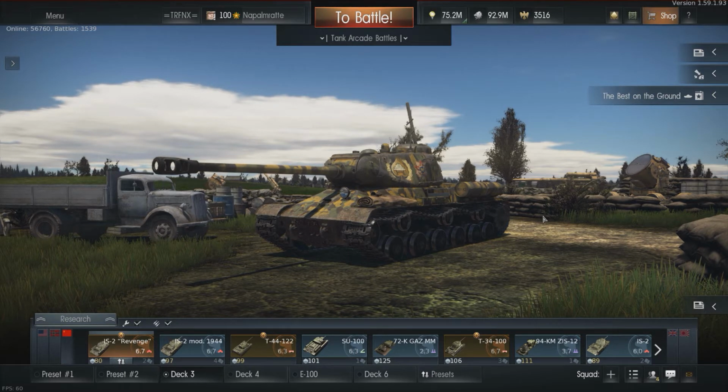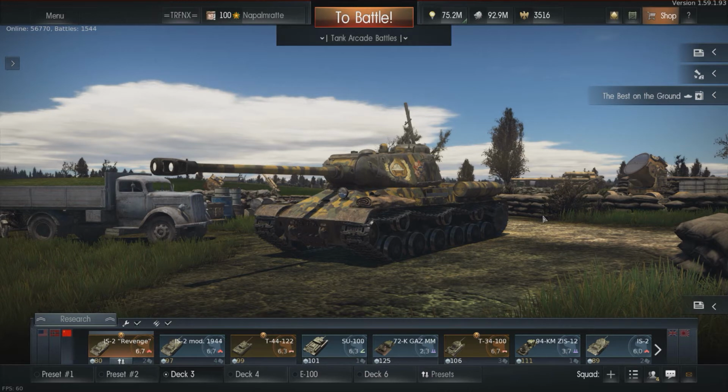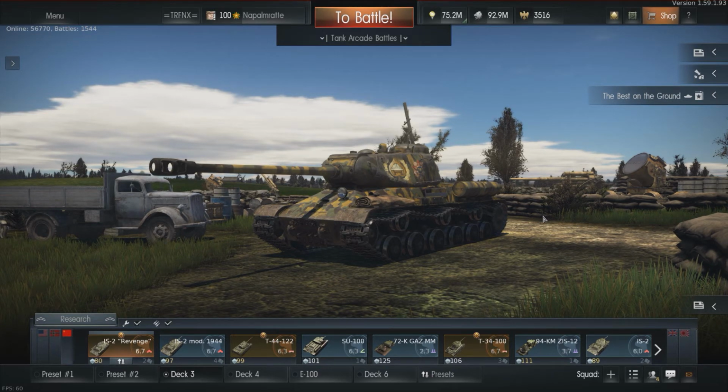Let's get into some gameplay where I will show you the strengths and weaknesses of those tanks. I have one replay of each tank where I survived until the end of the battle, and I will show you the post-battle results screens. But I will also add certain scenes where I did stuff in other battles that was quite funny or got me killed.